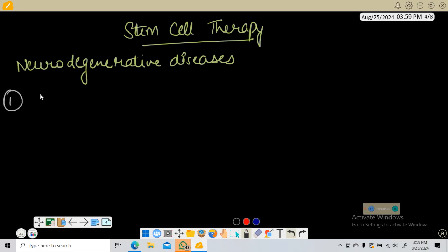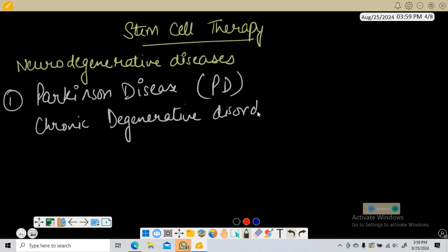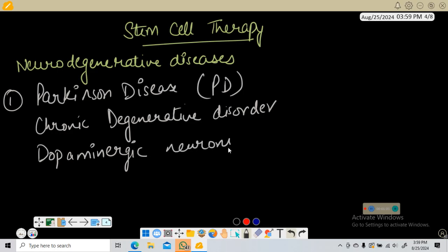So first we have a brain disorder, Parkinson disease. In short, we write it as PD. This is a chronic degenerative disorder. It affects the nervous system. Here dopaminergic neurons are involved. So here we use induced pluripotent stem cells in the treatment of Parkinson disease.